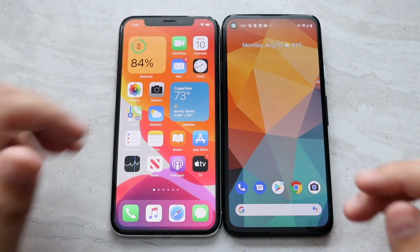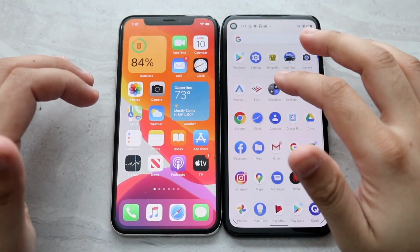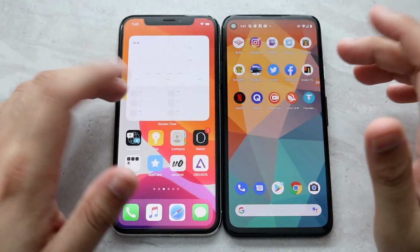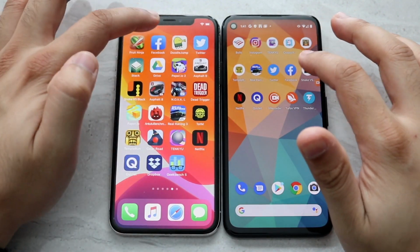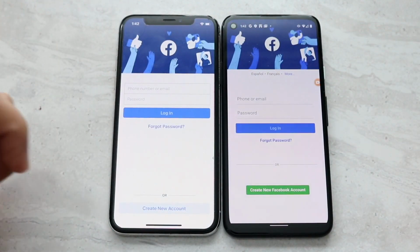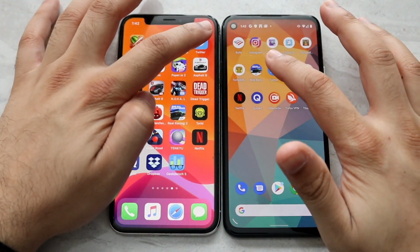Okay, now that we're back, let's go and make sure all the apps are cleared out in the background. As you can see, I have to swipe it out of the iPhone with the Pixel 4a. Now I have these third-party apps downloaded right here, so I can go and just get into these. Let's do Facebook, 3, 2, 1. And I think the iPhone X was actually faster there. That was kind of surprising. I wasn't expecting that. Twitter, 3, 2, 1.